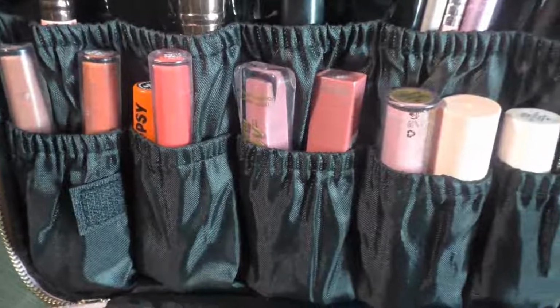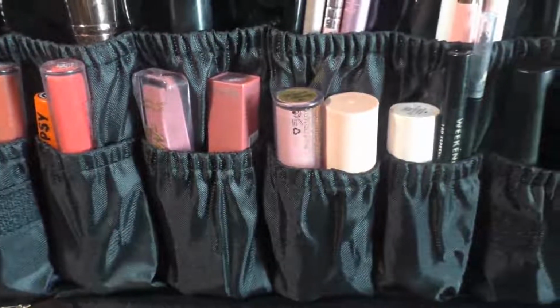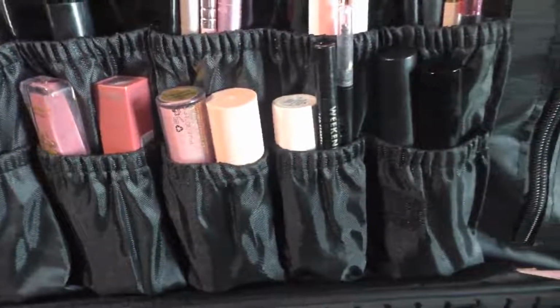Now let's get into the makeup that I bring with me, and I'm going to start off with this top layer here.